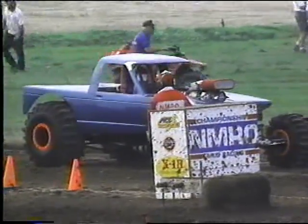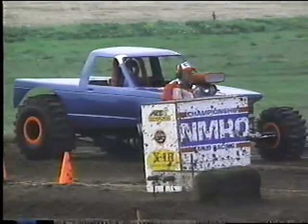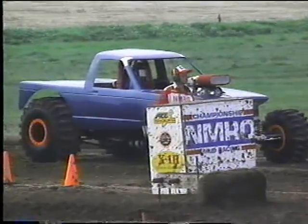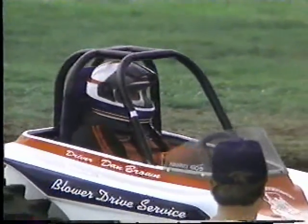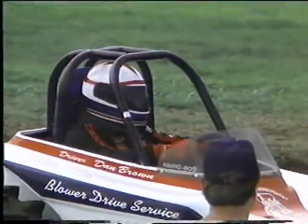And then Dan Brown comes out, and this is like a guy in a pair of old loafers in the Whittier, California blower drive service vehicle. But all eyes are on the blue vehicle. As Brown rolls into the lane, he's ready to go. When that visor goes down, voila, he's ready to go racing.